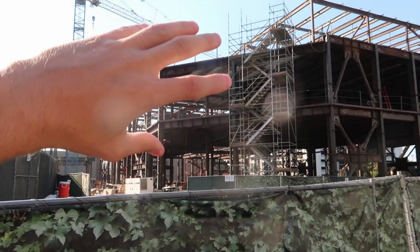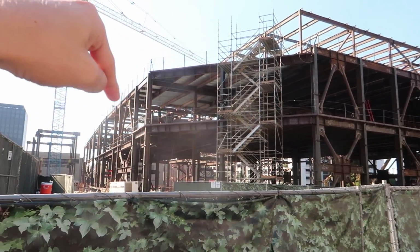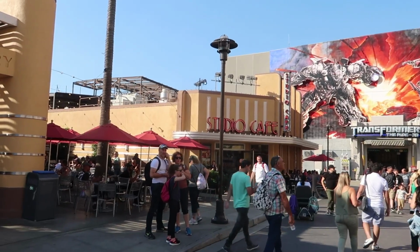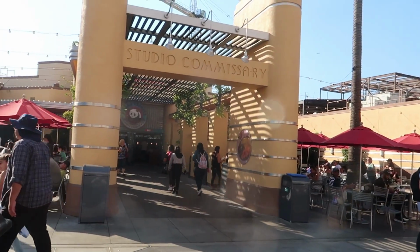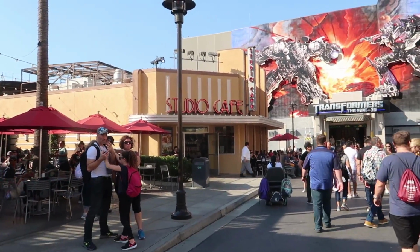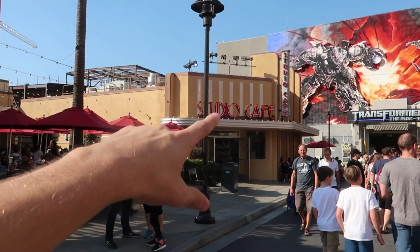So this could be the main Mario Kart ride. That is not confirmed. That is rumored, but there's some exterior. I'm going to be completely honest though. This might be Universal's plan, but they might be waiting till later. But really the only thing between the current state of Universal here and Nintendo Land is this cafe and Panda Express and the studio store.